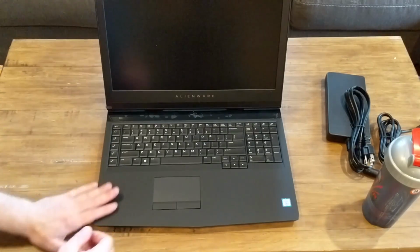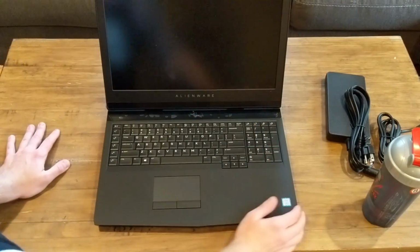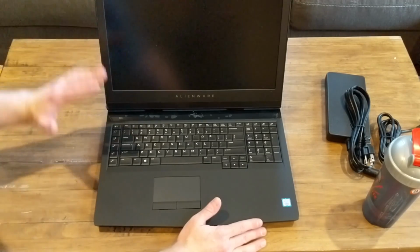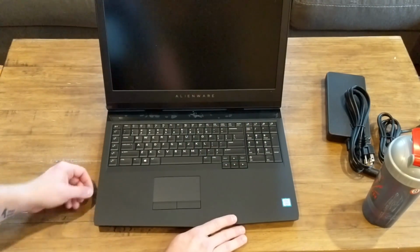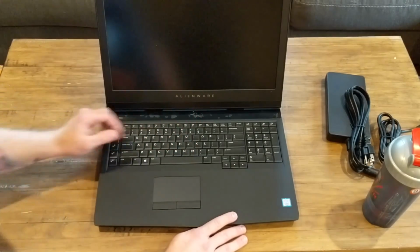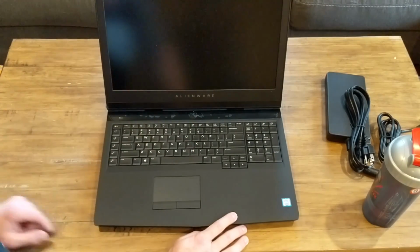So you have a full desktop class graphics card. You do have the mobile variant of the processor. And you have a whole lot of cooling to keep this thing running in its tip-top shape. So you have the plastic. I'm just going to leave that on for right now. Your power button is the Alienware head.